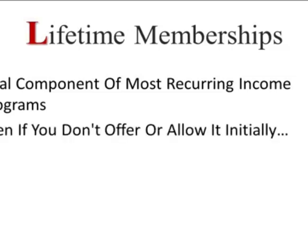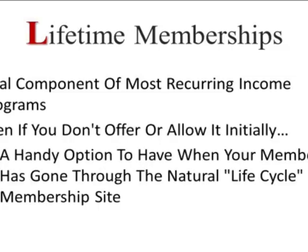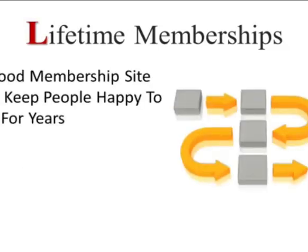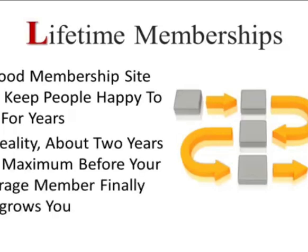Even if you don't offer or allow it initially, this is a handy option to have up your sleeve when your member has gone through the natural life cycle of a membership site. Yes, a good membership site will keep people happy to pay for years, but in reality, about 2 years is a maximum you can count on before your average member finally outgrows you.